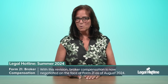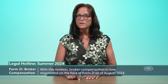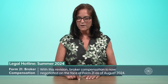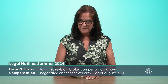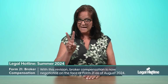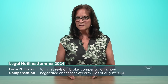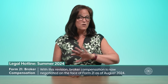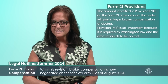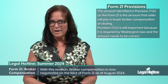With the revised Form 21, revision date 8/24, buyer brokers, you negotiate compensation that seller will pay to the buyer broker at closing on the face of the Form 21, paragraph 17, the second blank, paragraph 17B. And what the boilerplate language at the back of the form says is that regardless of what seller has offered, the amount identified in the blank space 17B is the amount that seller shall pay buyer broker at closing.